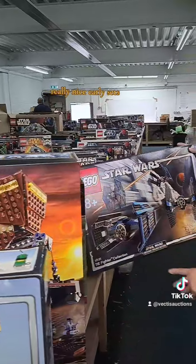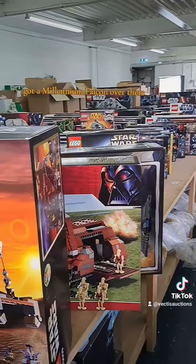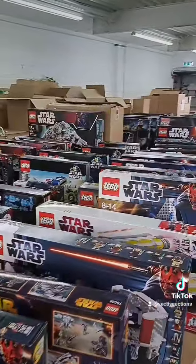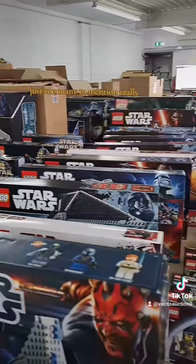Really nice early sets. We've got the Millennium Falcon over there. Just too many to mention, really.